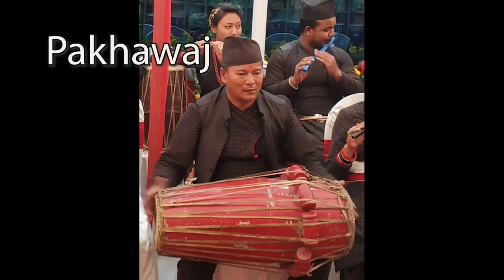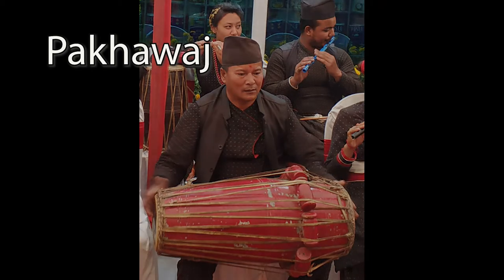The second instrument that accompanies us is called a pakawaj. Try to say that, pakawaj. Okay, so this drum is a little bit longer and the hollow end is at the sides and the drummer plays on both ends of the drum.